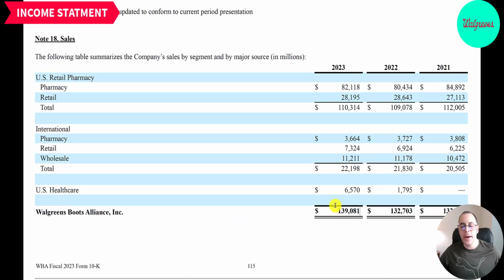Here's a different breakdown of the $139 billion. In the US, $110 billion of revenue. That is down from 2021, up from 2022. Most of their revenue is pharmacy, $82 billion. An example of that is prescriptions. And they also have $28 billion of retail. They sell things like toilet paper, maybe cold drinks, a lot of things they sell.